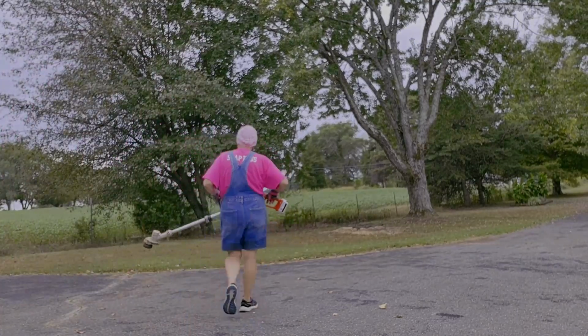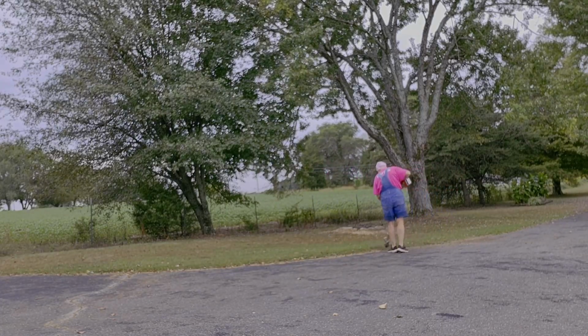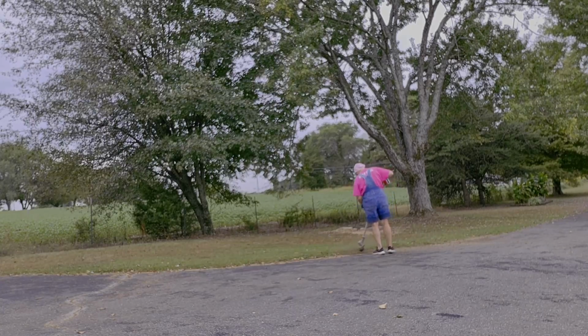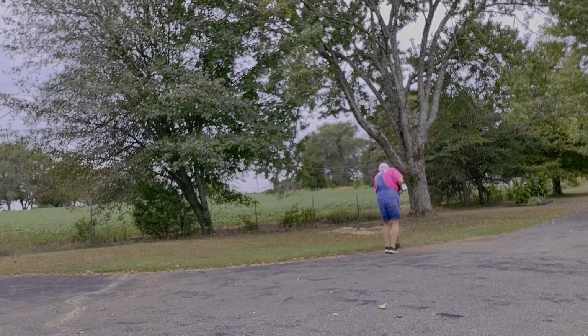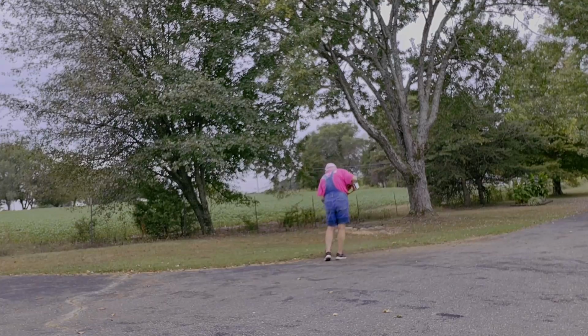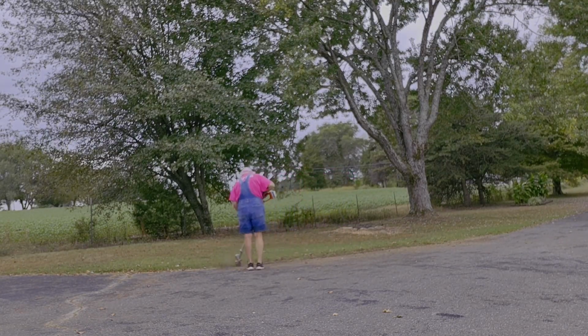So here I am going to start on the other end of the driveway, finishing off the dead weeds alongside the asphalt. And this particular day the wind wasn't as cooperative as the day before, but it's still mostly going the way I want it to.